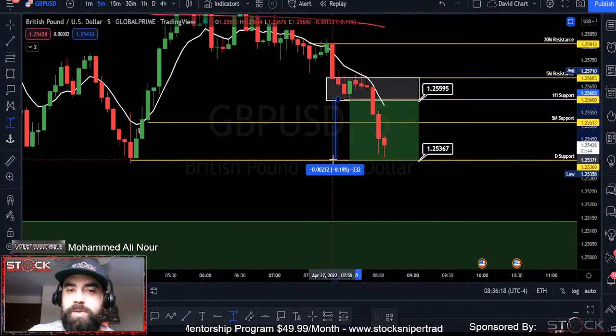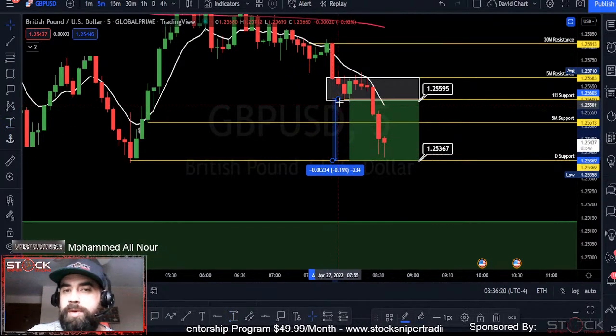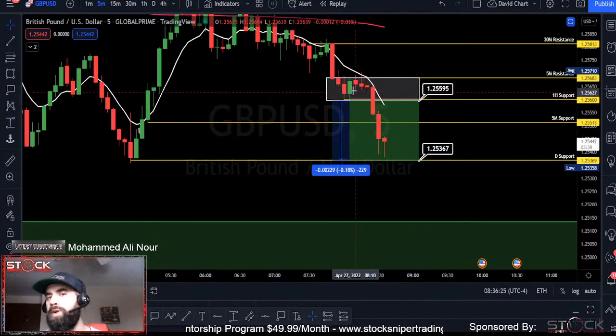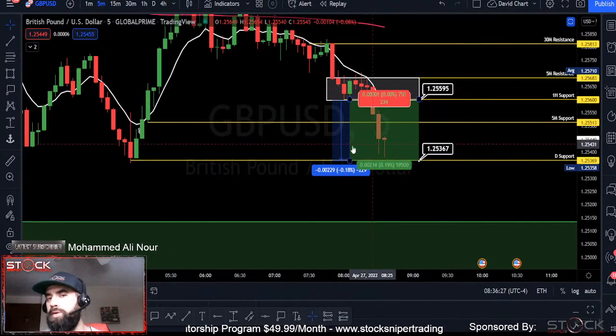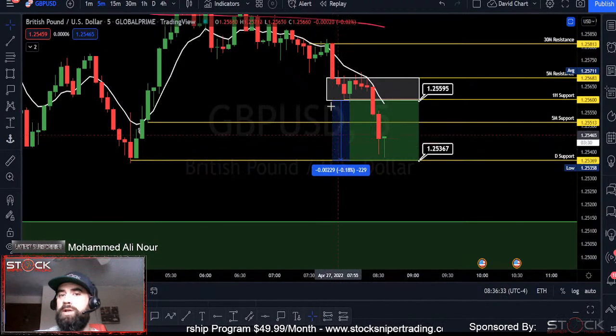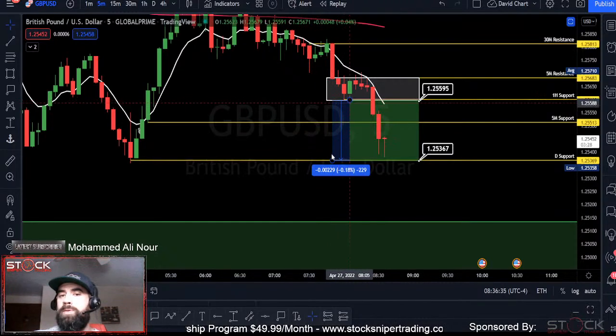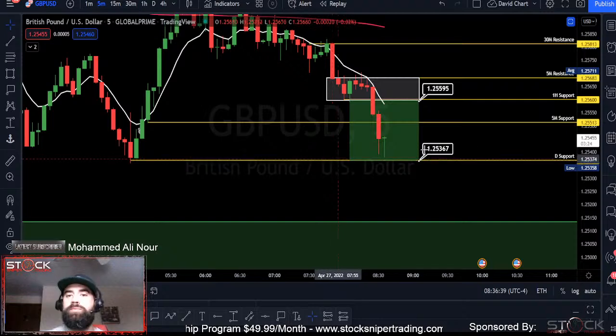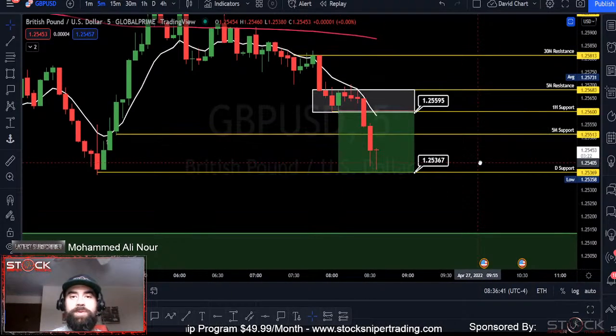Okay, so this trade would have been about 23 pips if you held. You guys probably would have caught the breakout out here, so you can see now it's starting to retrace. So guys, don't get greedy, take some profit here. We just don't want this thing to reverse and you get all kicked out. And Diddy, that was for you.